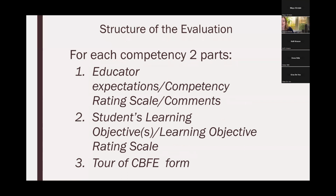In terms of the structure, again, for each competency, there's 2 parts. There's the competency rating scale, and there's the student learning objective rating scale. So I think what I'd like to do now is give you a tour of the CBFE form.